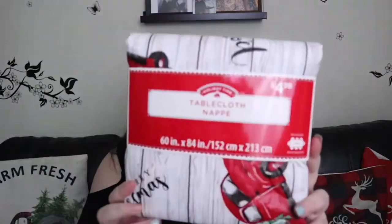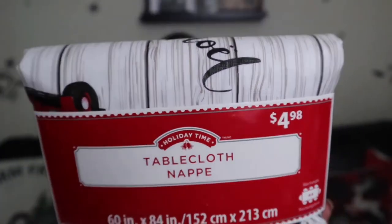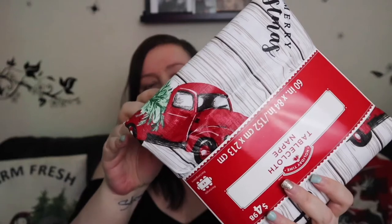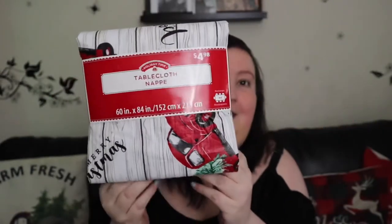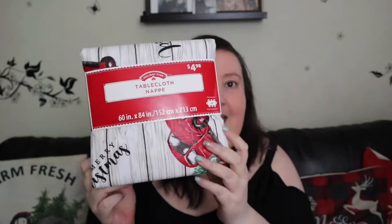So now we're into the last bag, which isn't that much stuff. It looks like a lot, but it's not. It was $4.98. It's the tablecloth. And of course, what is it? A red truck. You can't get a good picture, but the red truck one, and it says Noelle, which basically matches the floor mat. But this time it's the tablecloth, the cloth, which is what I wanted so badly. So I'm excited. So I found this guy, and again, he was $4.98, and I cannot wait to put him on my table.